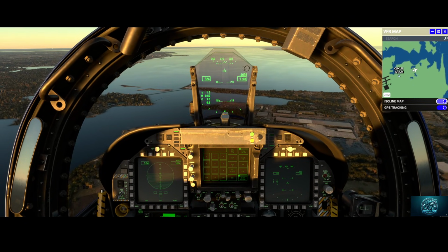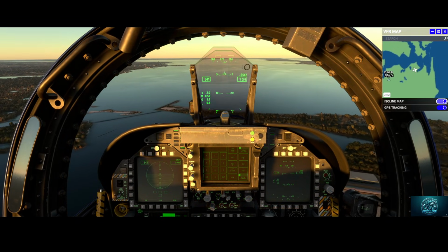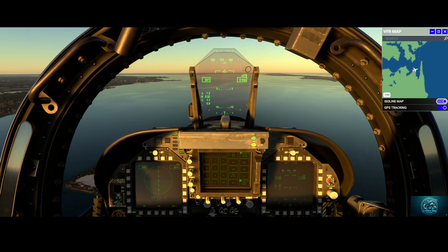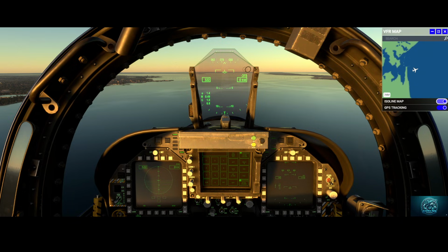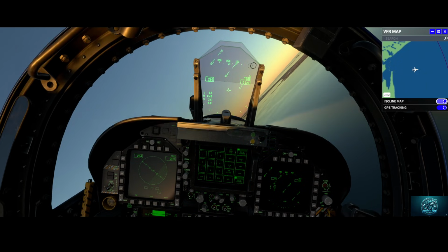Slow that AOA down just a hair. And at about 1,000 feet, we're gonna level it out. And that's a full, beautiful loop. And we're gonna go ahead and give it some power.